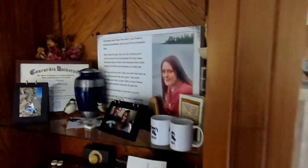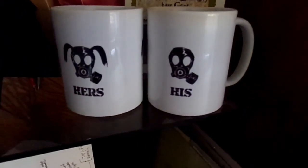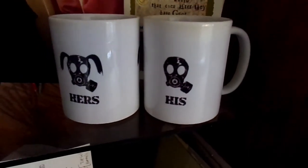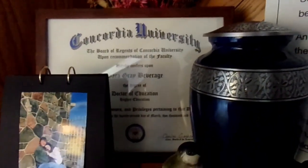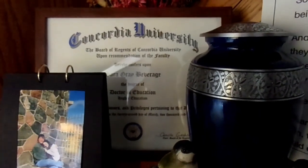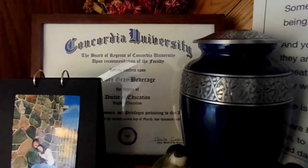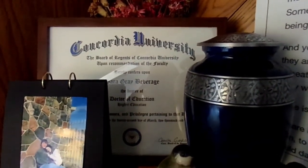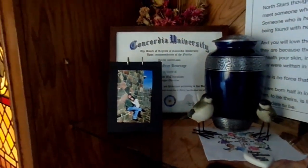So over here is just a little memorial area I set up for Sara. These two mugs, I had those custom made and surprised her with them as a housewarming gift when we first moved in. Back there is her doctorate. So proud of her when she defended her dissertation and was awarded her doctorate. She worked so long and so hard on that. Dedicated so much of her life to it.